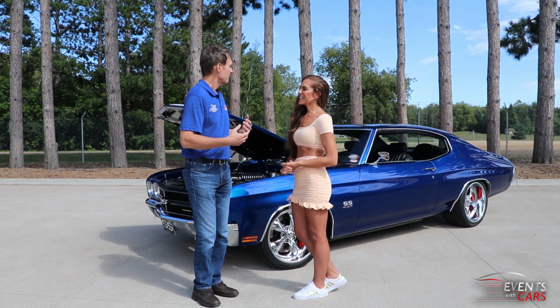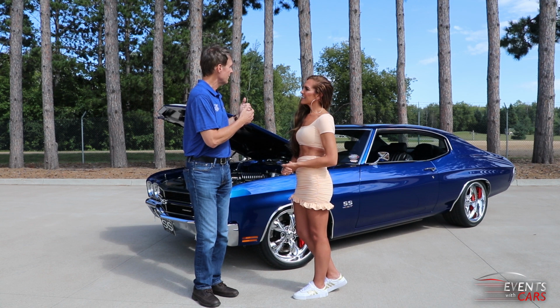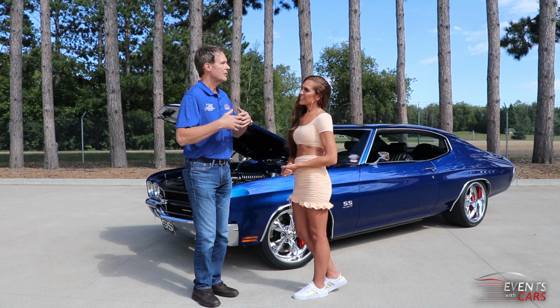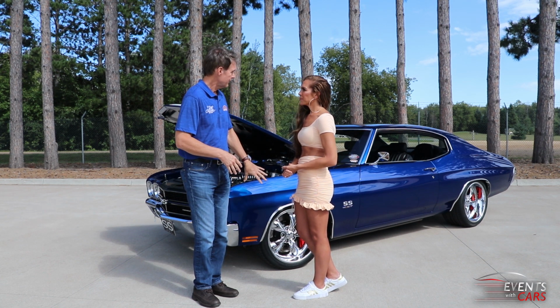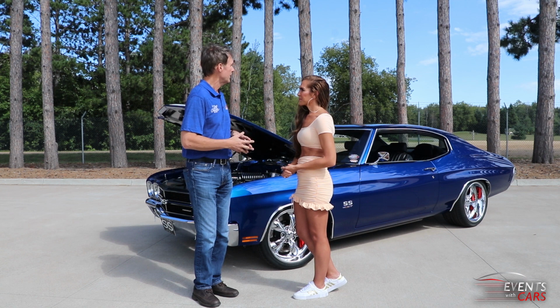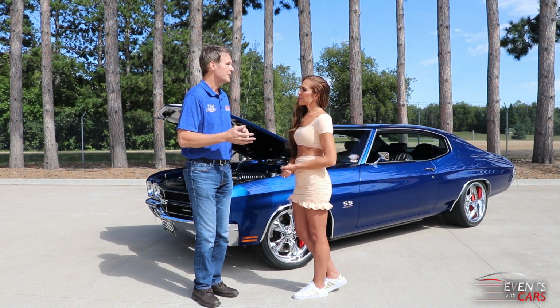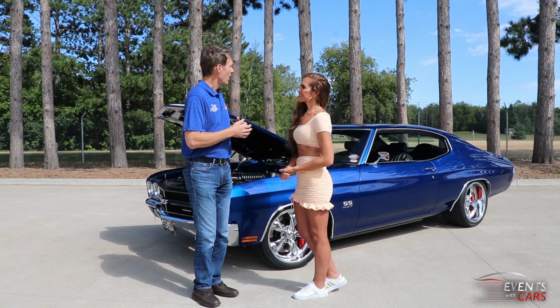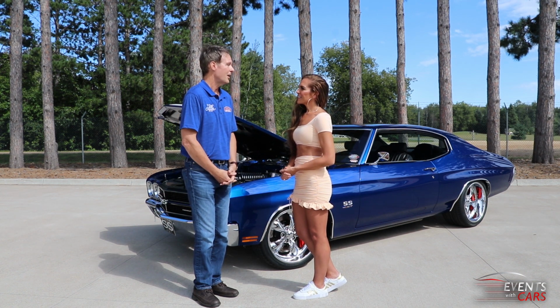In fact, when you look at the car in any way, whether it's the exterior or the interior, I wanted it to still resemble a 1970 Chevelle in most every way, except for the Foose rims and the steering wheel. Most everything on the car is stock. The interior is somewhat modified, but I wanted the design still to be similar to a 1970 Chevelle SS.